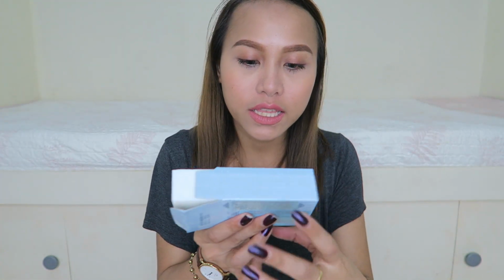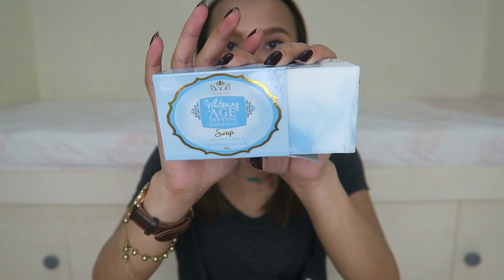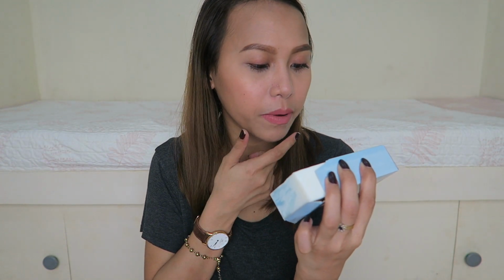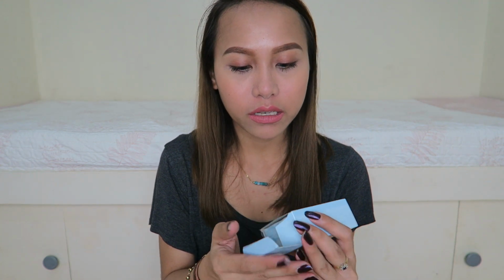This one is the Whitening Age Defying Moisture Boost. So, ang ganda ng packaging. Gusto ko yung meron silang marble effect. I like it. This is blue and white. Meron siyang bioplacenta and amplifying stem cell. Hala, may placenta na, may stem cell pa. Bongga. And yun na yung lahat from Beaublends. Thank you so much for sending that. And thank you also so much for the very sweet letter. I appreciate it. Thank you.